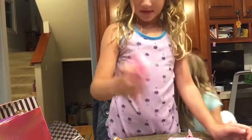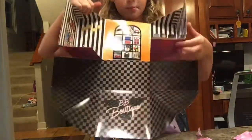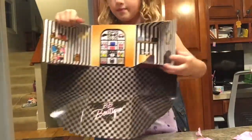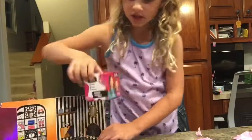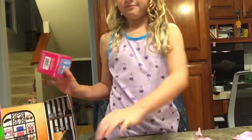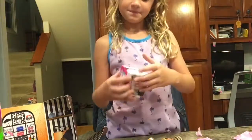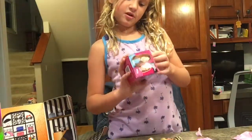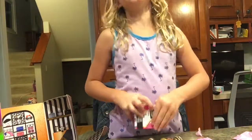Okay, so I opened all the toys like that, exactly. And voila, the cardboard turned into a beauty boutique. And I like it, but we're not done yet. Don't you dare leave, if you do, I'm mad. Very mad. But now you need to open the Maddie and Maya toy. It looks like a fun toy.